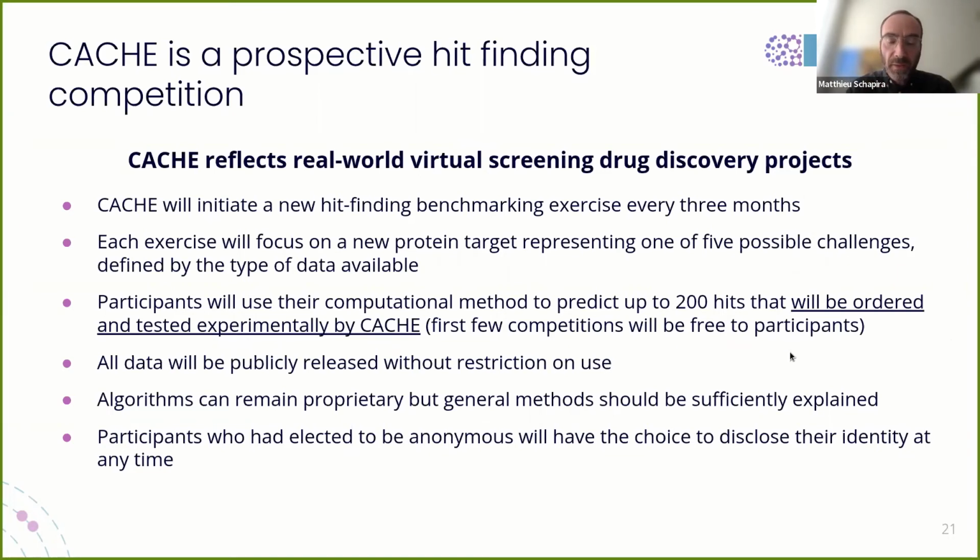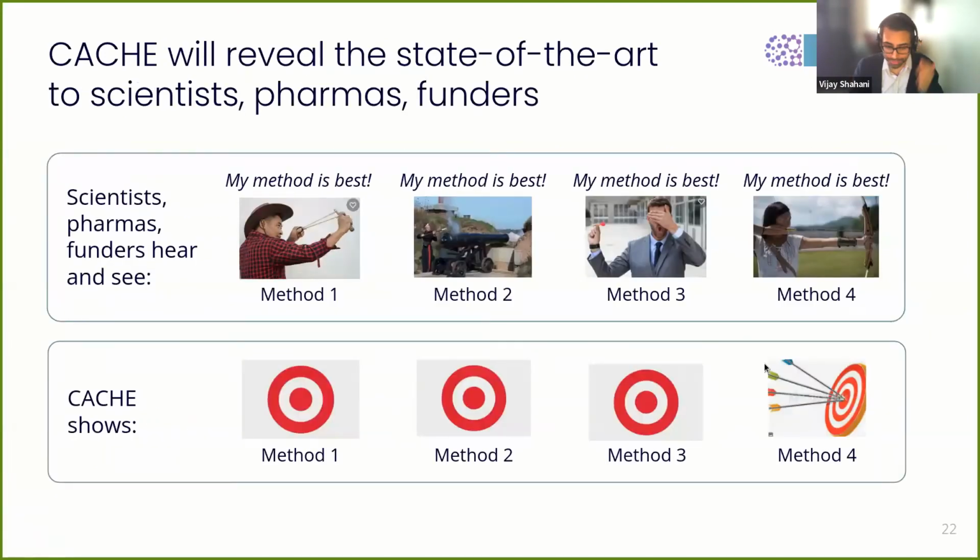on the selection process. For the first challenge, we believe we have room for up to 25 participants. Wonderful. But we hope to grow. Yeah, we hope to grow in the future. Thanks, Matthieu. All right, sorry, I jumped in there. It's an exciting method, but please carry on.